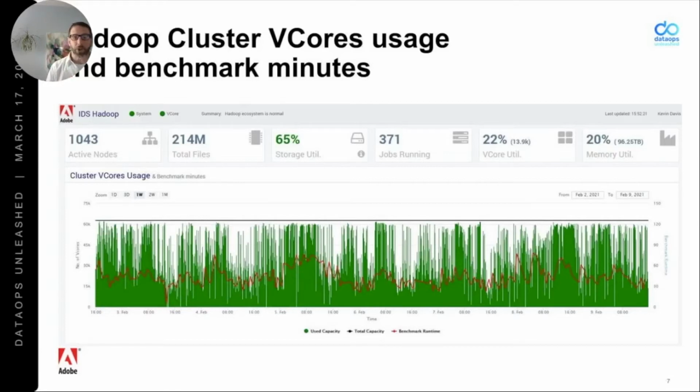The red line in this graph shows the runtime of a benchmark job that runs in our environment regularly to give us a sense for how healthy the environment is. You can see the significant changes in the runtime of that benchmark job. And that change in runtime is exactly what the customers of our platform are experiencing. A job that may run in 30 minutes one day may take 2 or 3 times that to run on another day. That's not a great experience for a customer of our platform and is something that we certainly need to solve, something we're setting out to solve as we start our journey into the cloud to make a platform that's much more scalable.